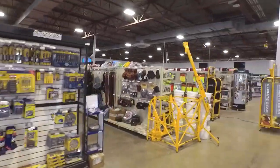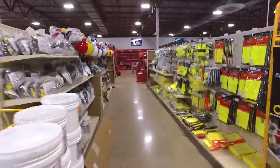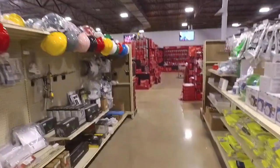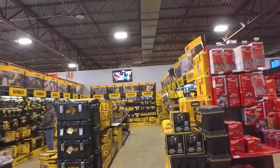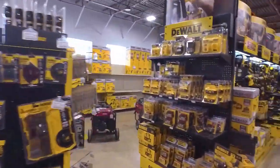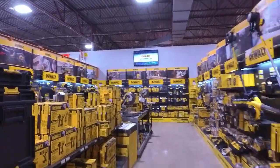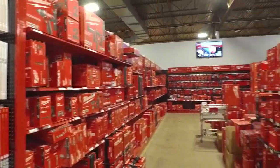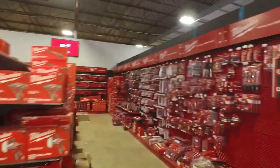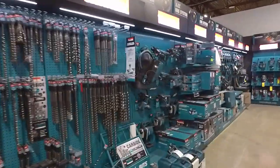So we've got a lot of displays and a lot of new products in here. Real quick, let's look at the power tools here. So look at, here's the DeWalt setup. Here's the Milwaukee setup. It's amazing, isn't it? And the big one, Makita. Look at all these tools.